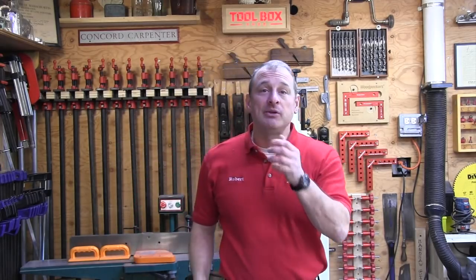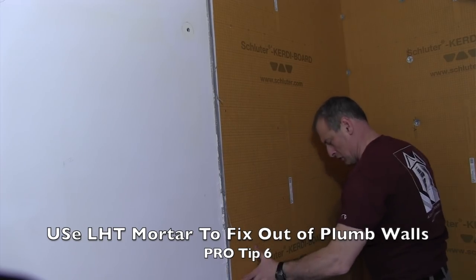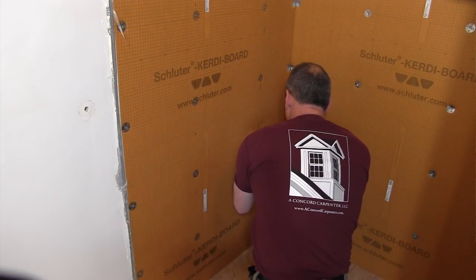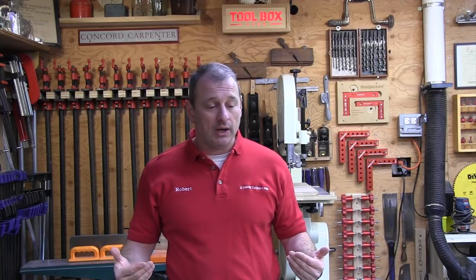Another tip was Kerdi-Board can be used to fix out of plumb walls. You apply a fast setting LHT mortar to the wall studs, and basically you put the Kerdi-Board up against that wall, and use a level, and you get it plumb. You tap it, whatever you have to do to get it plumb, and then tack it in place with some screws. And then later after the mortar dries, you come back and you finish off your screwing.